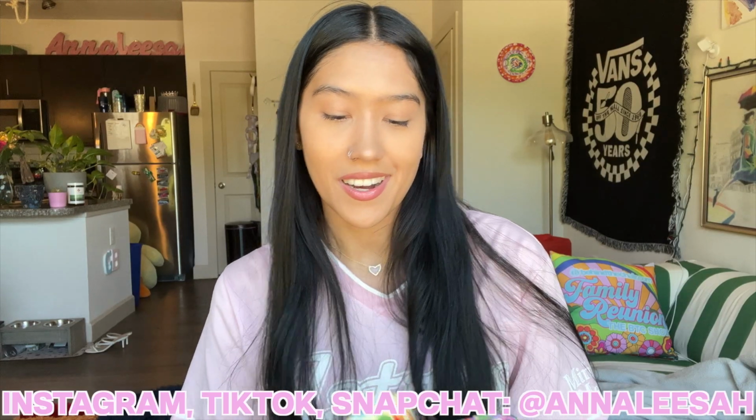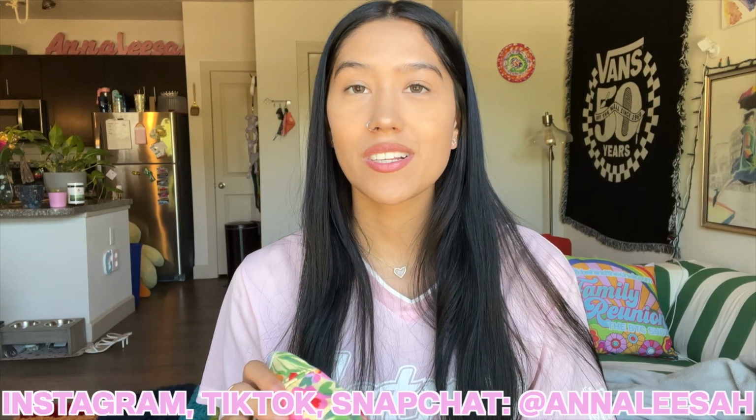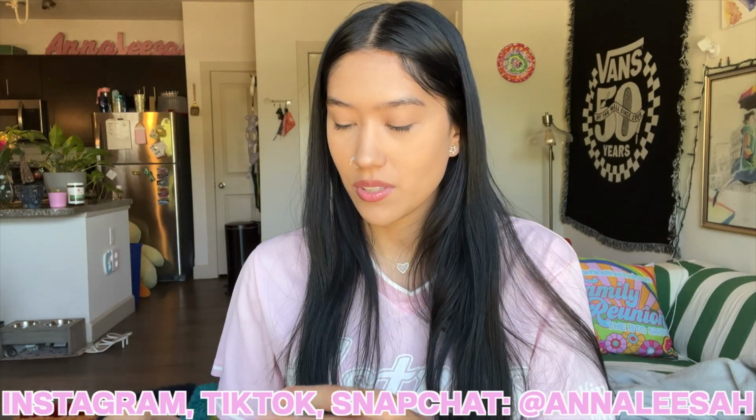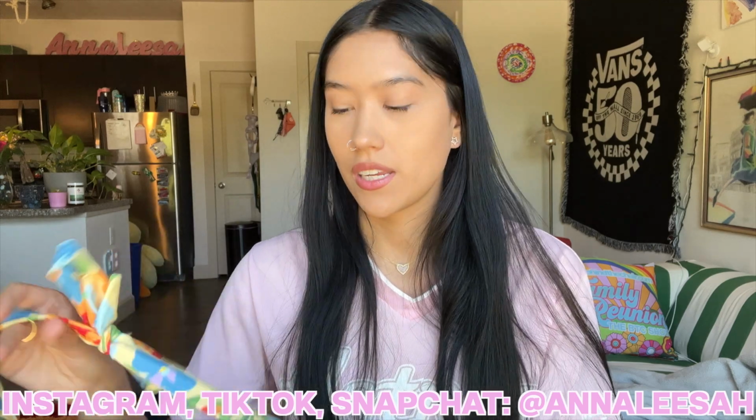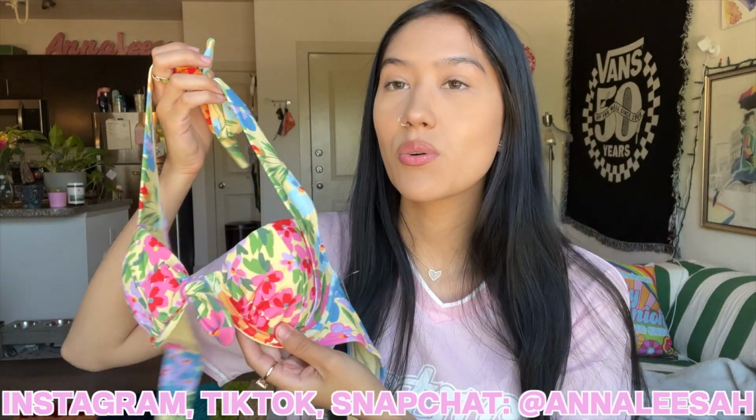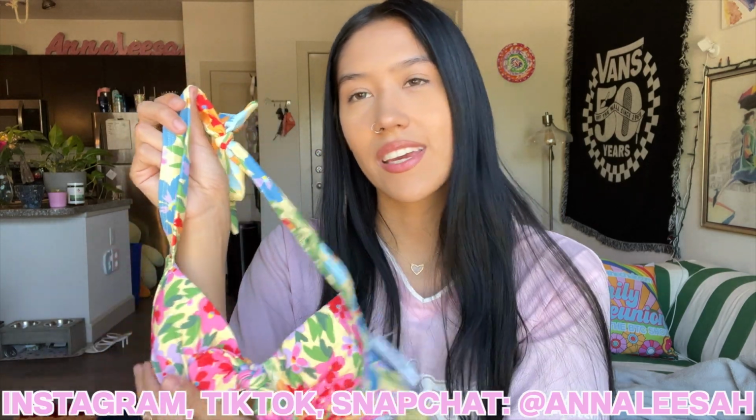So the next thing that I got was this bikini, and I'm so excited for this because I also don't have any bikinis because I got rid of a ton of clothes and I was like, I definitely need a bikini. This one caught my eye. I love the floral. It's so adorable. And I love how it has like a thicker tie thing because I just feel like it looks cuter, more elegant. It's not like super thin and uncomfortable. It has a lot of coverage. And then it has like this little bow in the front. It's so pretty. I love the print.